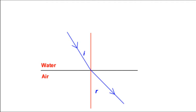To understand total internal reflection, we must understand refraction. Refraction happens when light speeds up or slows down. In the diagram, light is going through a dense medium, water, to a less dense medium, air. Light is speeding up. We see light speeding up or slowing down by bending. When the light speeds up, like shown in the diagram, it always bends away from the red line, also known as the normal line.